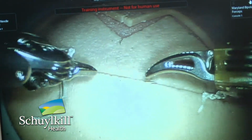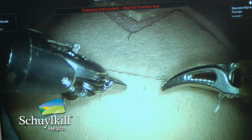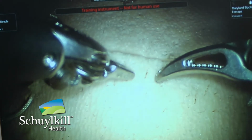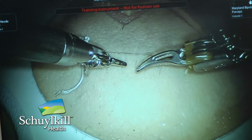vessels. If you look over here, just looking at this sample skin, which is of course not real skin, you can see these little teeny lines in here. You can imagine those lines are blood vessels. Well, I can actually see them with my eyes looking through the console at a level at which I would never be able to see with the naked eye.